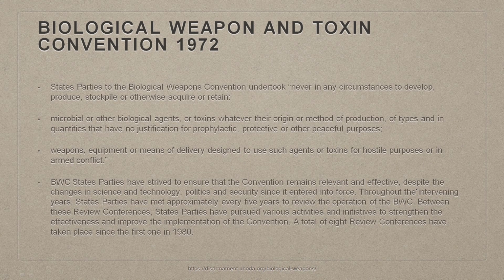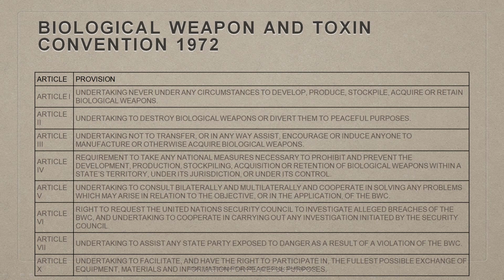If you look at the detailed convention, there are some interesting points. These are the articles involved: undertaking never under any circumstances to develop, produce, stockpile, acquire or retain biological weapons; undertaking to destroy biological weapons or divert them for peaceful purposes; undertaking not to transfer or in any way assist or encourage or induce anyone to manufacture or otherwise acquire biological weapons; requirement to take any national measure necessary to prohibit and prevent the development, production, stockpiling, acquisition and retention of biological weapons within the state territory and under its jurisdiction and control, and so on and so forth.